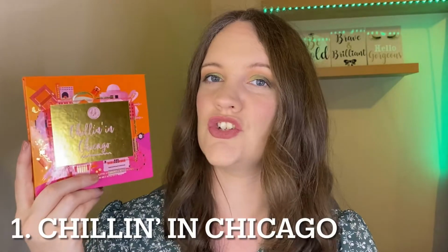And then in at number 1 is my final palette from the travel series, and that is Chilled in Chicago. I do actually think it was this one that I got for free in the most recent deal, but this is one that I was probably going to purchase anyway. This is such a beautiful palette, perfect for the everyday, but again, it does have a couple of deeper tones in here. But this is one where I will use every single shade in this palette.